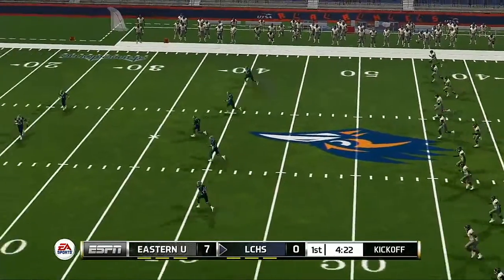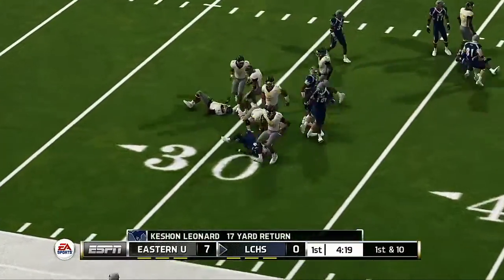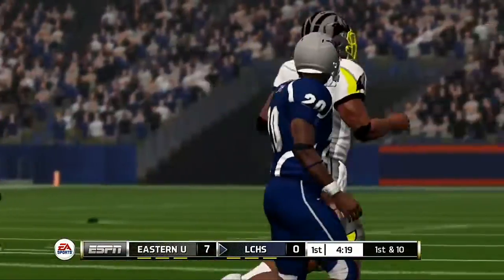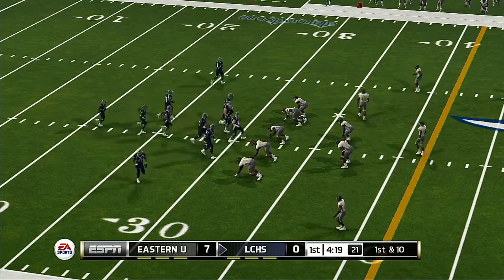Everyone's all lined up and ready for the kickoff. Leonard takes it to 15. Gets out to about the 31. So here comes the offense taking the field for the first time today.